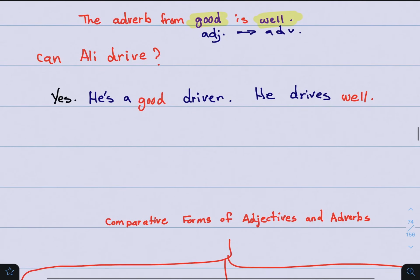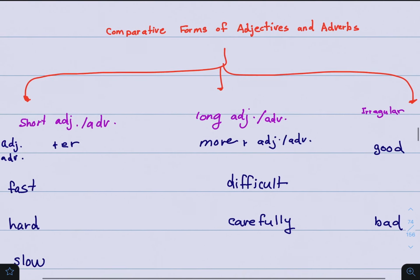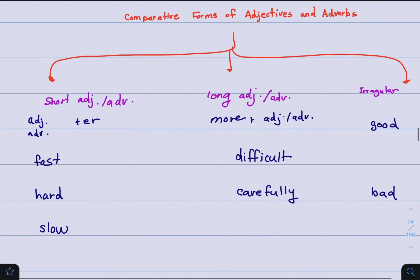Now can Ali drive? Yes. He's a good driver. So good is an adjective. He drives well. Okay, so how does he drive? He drives well. This is an adverb. As I told you, the adverb from good is well. Okay, so this is regarding adverbs of manner, and right now let's move on to the next thing, which is the comparative forms of adjectives and adverbs.